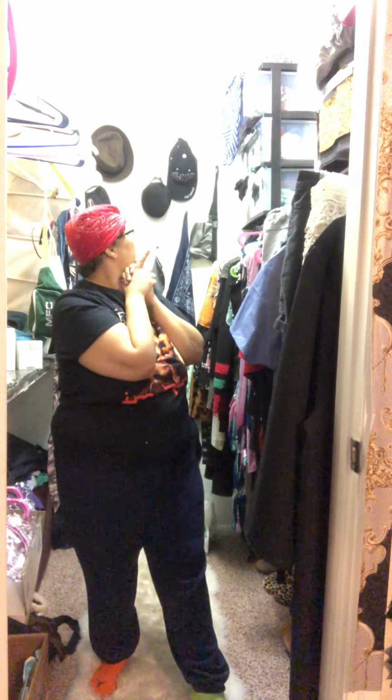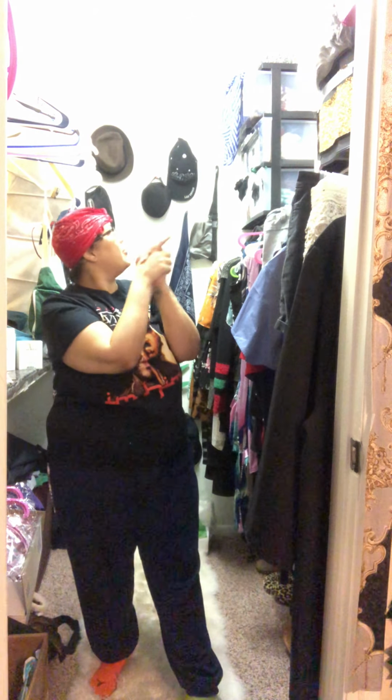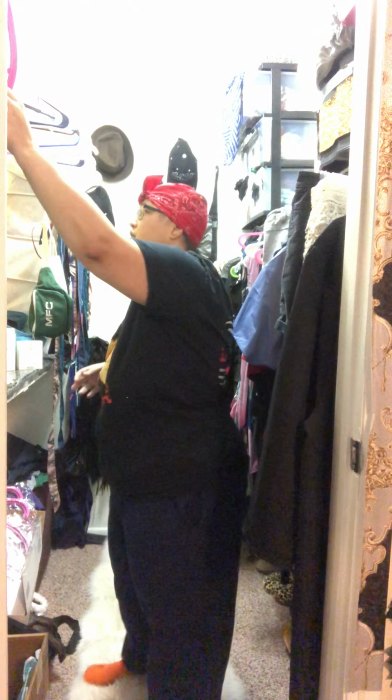So I'm actually going to go ahead and order a shower curtain rod. That way I can hang them up right here, or maybe in the back of the closet somewhere, or maybe even in the middle. The middle would work pretty great too. I don't think it would cover the light, so the middle wouldn't be too bad. Yeah, that's actually quite neat.